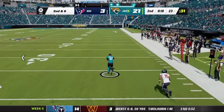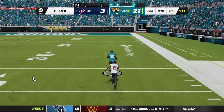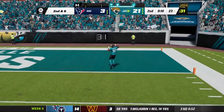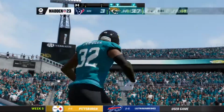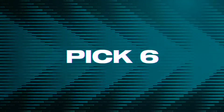And Mills is intercepted for the 3rd time. Picked off by Tyson Campbell. 30. 10. And he will take this one home. It's a touchdown. Well, you start to feel sorry now for the young man throwing the football. This is really turning into a disaster.